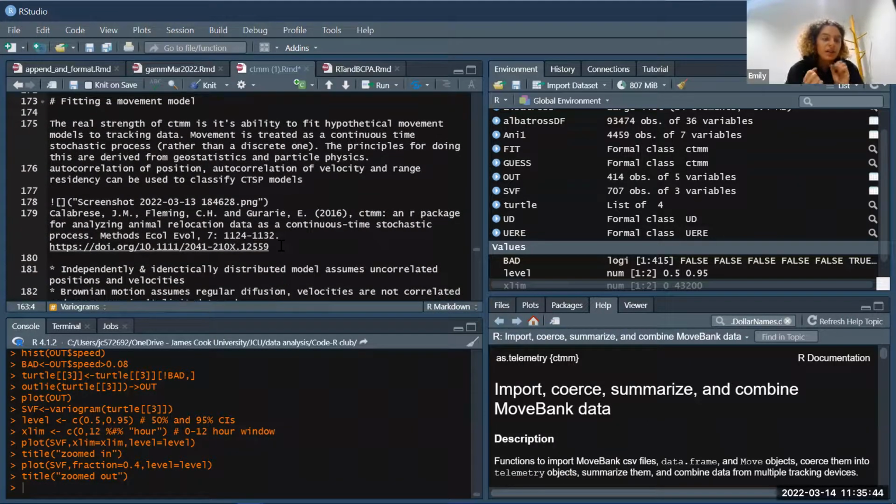The crux and most powerful thing about CTMM is that we are using all of these considerations to fit hypothetical movement models to our tracking data, and that this movement is treated as a continuous time process rather than a discrete process. These kinds of models are derived from principles in geostatistics and particle physics, and they take into account autocorrelation of positions, autocorrelation of velocity, and range residency, so the tendency for an animal to remain in a restricted area.